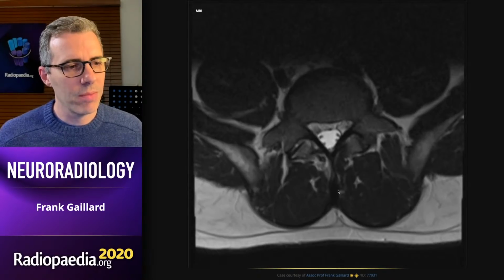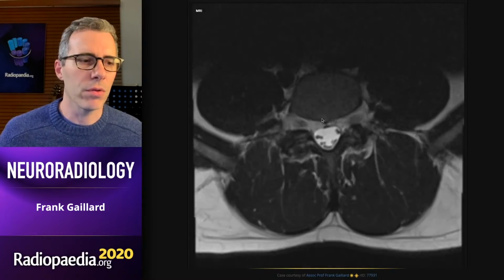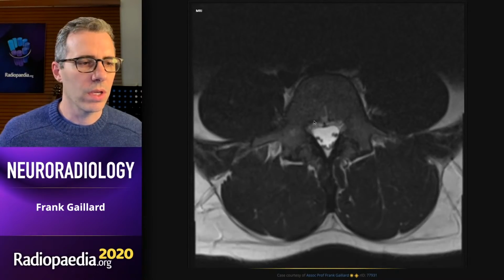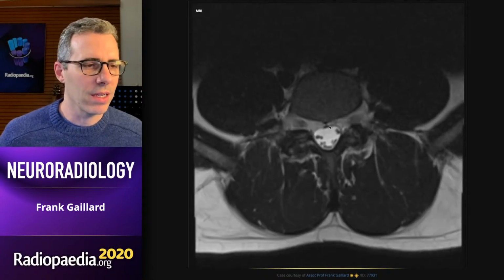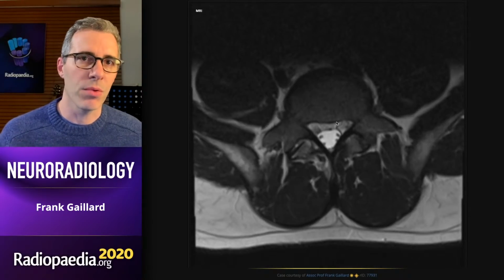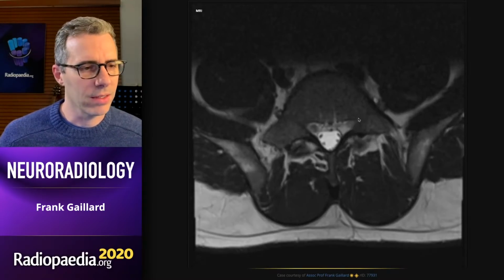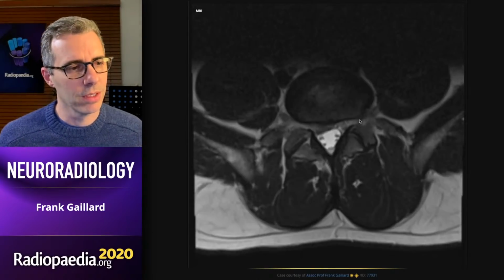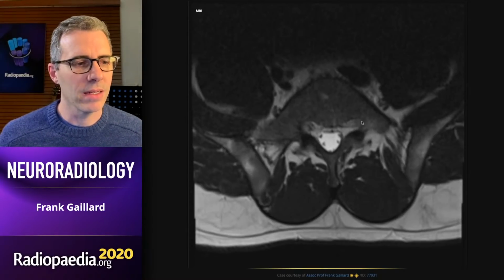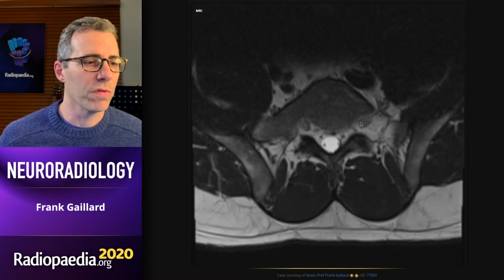So people do talk about the morphology of the L5 vertebral body, looking like Napoleon wearing a hat. Personally, I find that when it's lumbarized, S1 kind of looks like Napoleon wearing a hat as well. Plus, you have to be familiar with what Napoleon looks like, and I guess that looks more like Paddington Bear. But in any case, I don't put too much weight on the morphology.